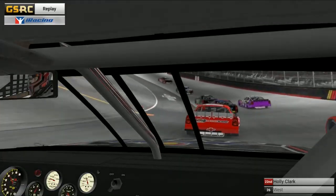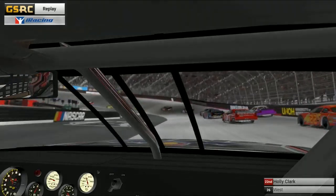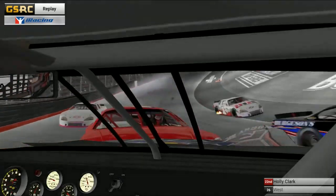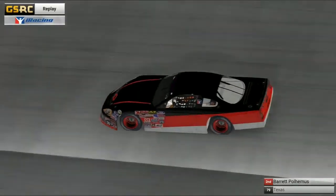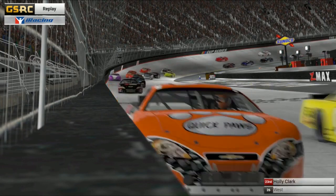Getting Holly Clark's perspective on this. See, everything looks... Oh, some contact on the outside there. Not sure who that was. And then I think that might have been Nick Loden getting tagged at the end of that incident. But a rough way to start this race for Holly Clark. A ton of damage on that car.